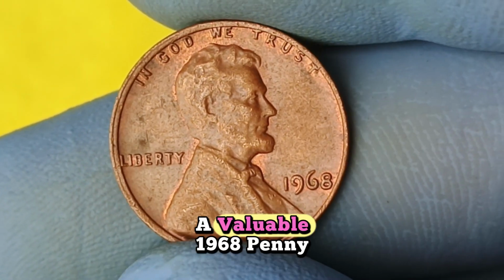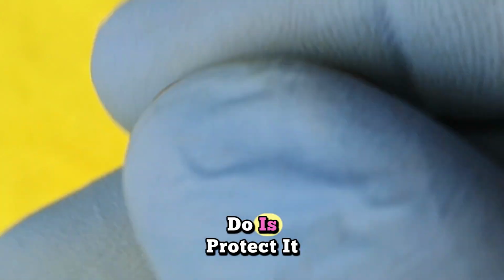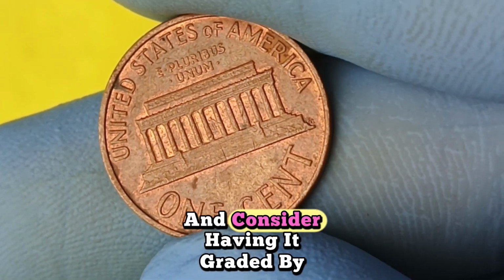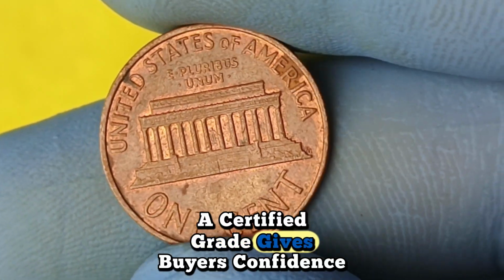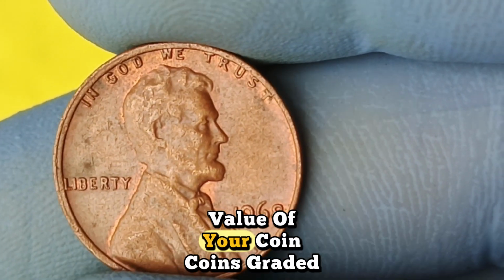If you think you have a valuable 1968 penny, the first thing you need to do is protect it. Handle it by the edges, store it in a coin flip or protective holder, and consider having it graded by a professional service like PCGS or NGC. A certified grade gives buyers confidence and can significantly increase the resale value of your coin.